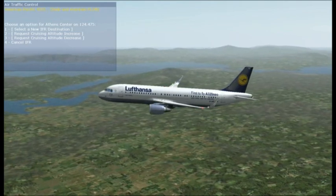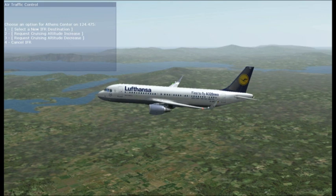American Pacific, Ort 535, climb and maintain flight level 240.